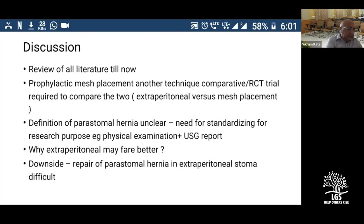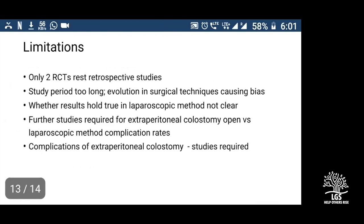Is that the last one? The limitations of the study. Okay, fine. Only two RCTs. Only two of the studies included were randomized controlled trials. The rest were retrospective studies. The study period was too long.